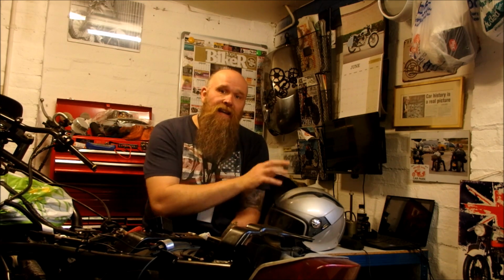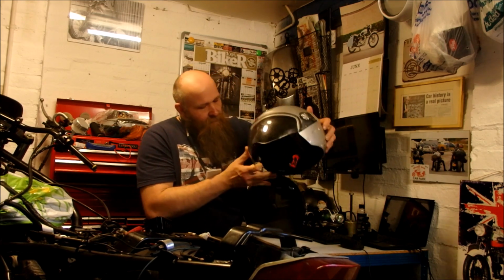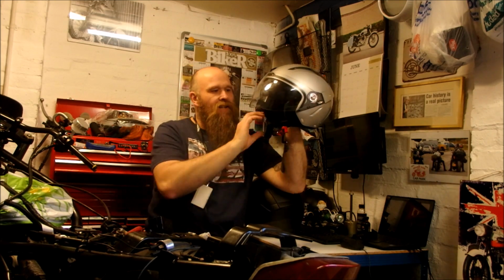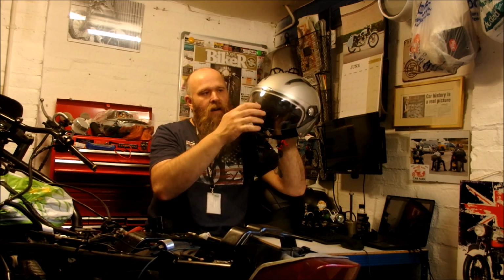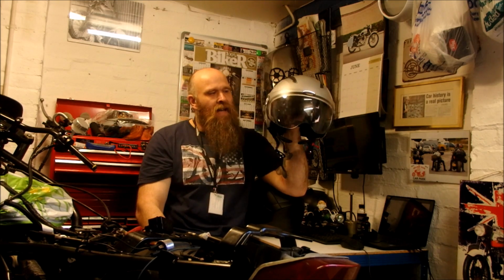Okay guys, we'll talk a little bit about the hats, and the only reason is that one of the negatives is to do with the style of hat my missus wears. This is my missus's hat. She has a half visor. Basically she has no chin guard or anything like that. She just has a simple visor, and she has some dark glasses on the inside. So that's the missus's hat.